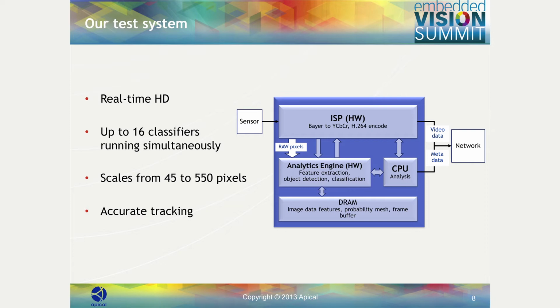So these are two very separate parts of the system, the ISP and the analytics engine, but we do allow them to talk to each other. Information that comes out of the ISP can be used to help the analytics engine and vice versa. At the output, we have some video data that we display and some metadata that tells us where the objects are in each frame, and we can draw rectangles and things around them to take a look.